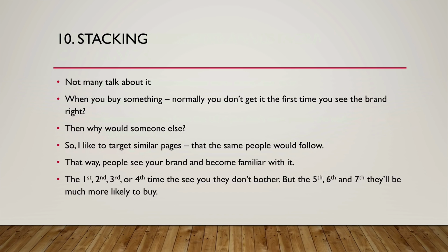So if the Kardashian family promotes this product over and over again, people are going to see it on Kylie Jenner's page, then on Kim Kardashian's page, then on the other Kardashians' pages. The first time, they're not going to buy it. The second time, they're going to be like, oh, what's this? The third time, they might check out your page. The fourth time, they're maybe about to buy, but they don't. Then the fifth and sixth time, they're really likely to buy from you, right?